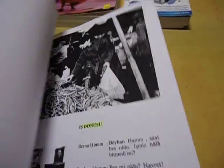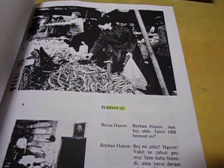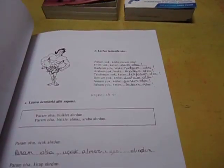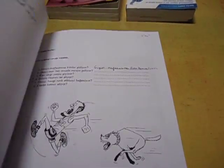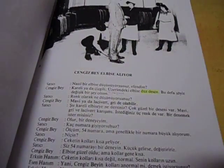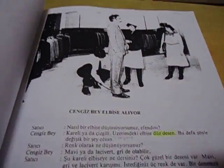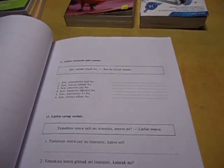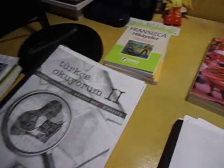I learned a lot through those books. And iş dönüşü, when they come back from work. And yeah, I think it's a very good book. And you have some tables of conjugations sometimes. They go to buy some clothes. Very general topics. I learned a lot from this book. Okay, let me show you the third one.